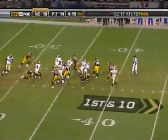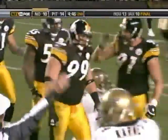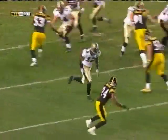Hagan's coming on a blitz. Breeze gets away, but not for long. Sacked for the 9th time this year, and it's Brett Keisel who brings him down. Loss of 5 on the sack by Keisel, his 3rd of the year.